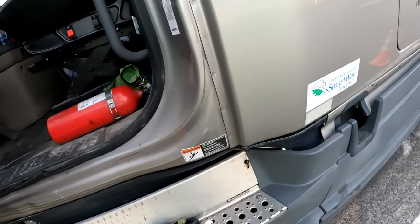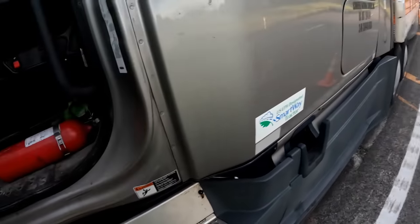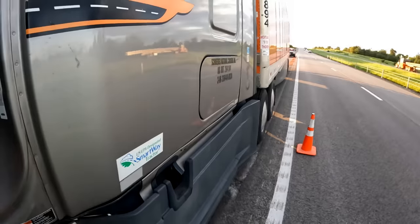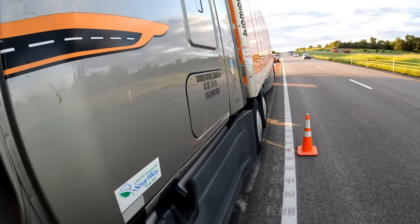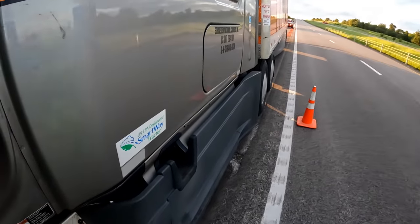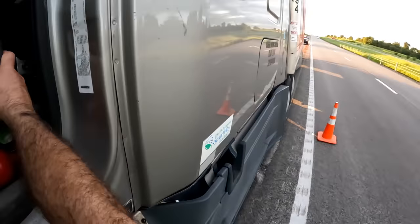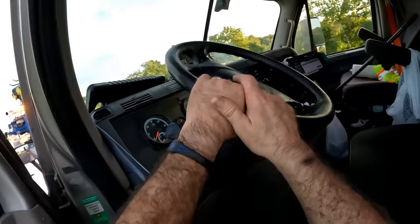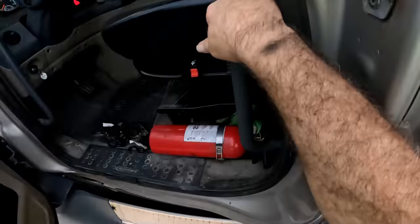Alright, normally for a straightforward tow of a truck and trailer, I would not secure the steering wheel the way I'm going to do. However, as you will see shortly, I have good reason for doing so.